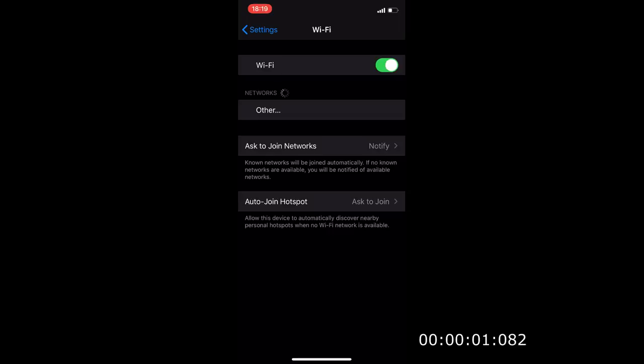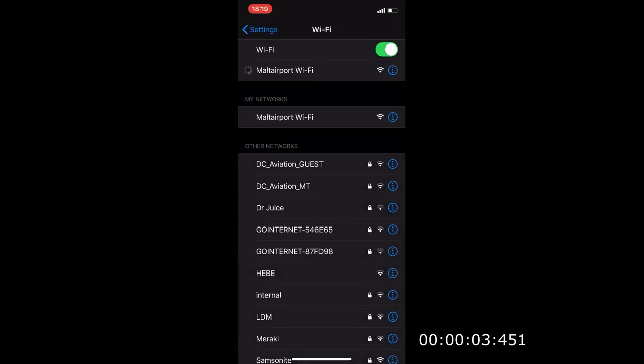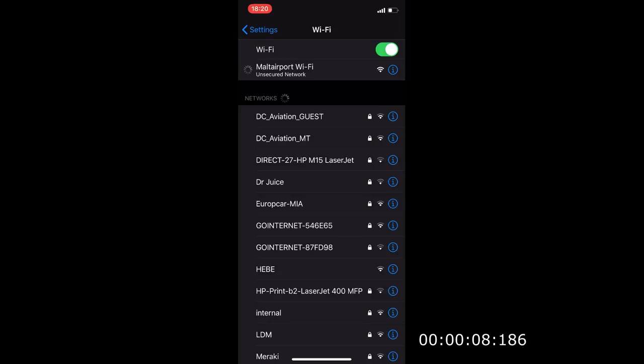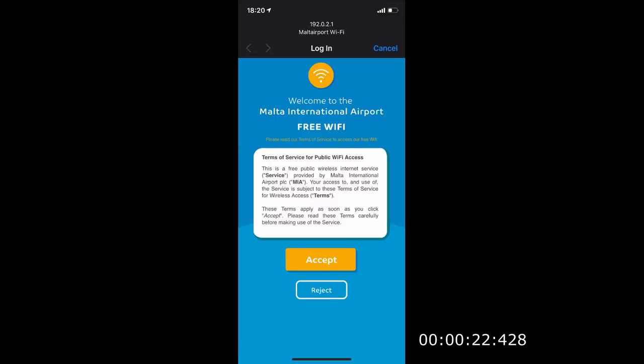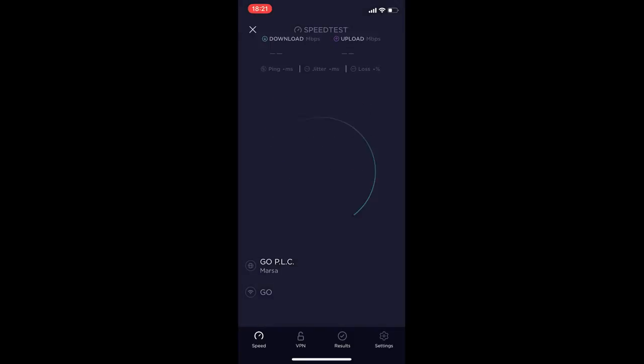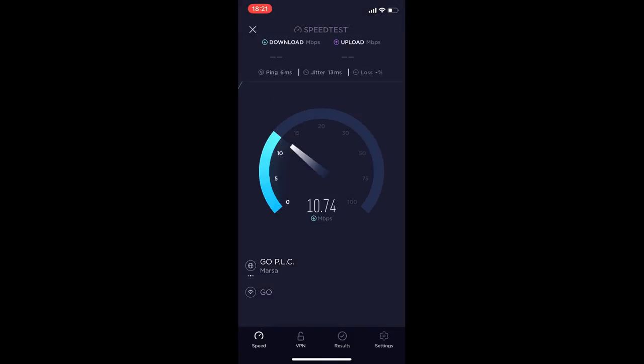Free Wi-Fi is available throughout the terminal building. It took quite a while to connect and we didn't speed up the video on purpose. It took 25 seconds to have Wi-Fi available. We also ran a speed test and the speed was quite good: 35 Mbps for the download and almost 4 Mbps for the upload.